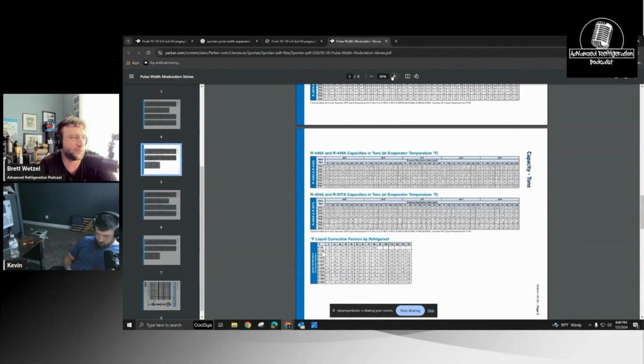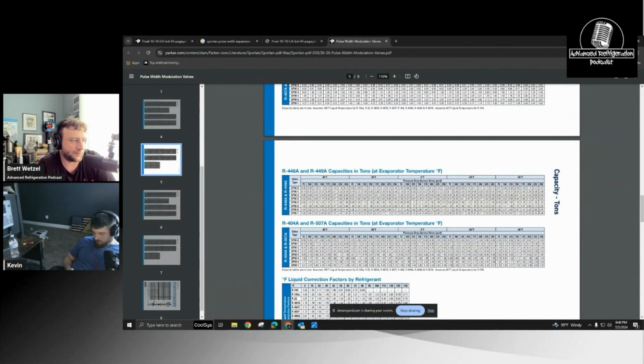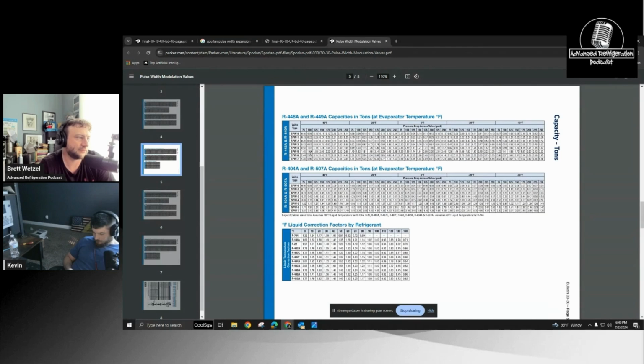Kevin's always angry, but we're going to have to be more angry because now we've got to do the non-America numbers. So anyway, we have the capacities for these pulse width valves. Let's do some regular refrigerant for right now.